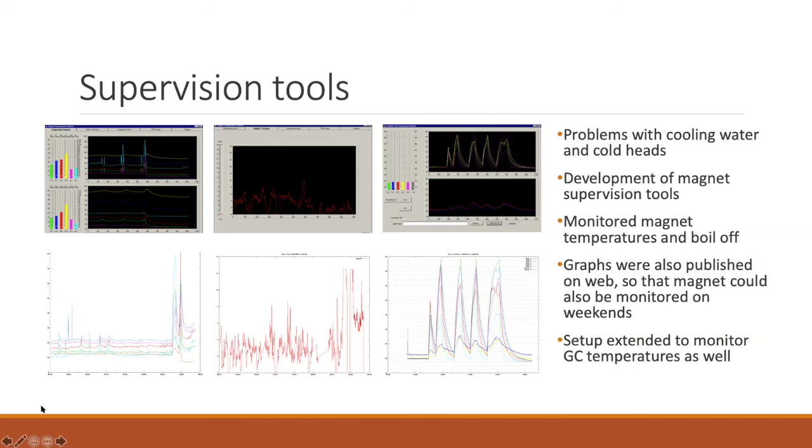What we also had is always recurring problems with the cooling water at MGH, and sometimes the filters in our cold head refrigerators were clogged, and we didn't notice that the cold heads were switching off due to over temperature, and then the magnet warmed up and the boil off increased significantly. And it was sometime later when we noticed at the magnet helium level that we lost a lot of helium, and an emergency helium delivery was required to top off the helium in the magnet again.